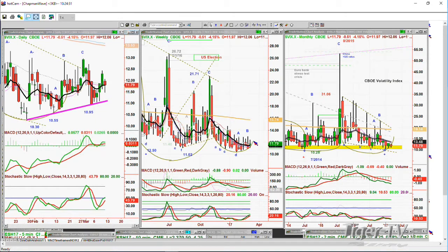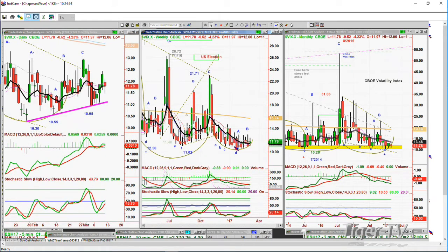The candle that's formed today, Friday, if it's green at all, it'll be the fourth one out of 20 weeks, 20% accuracy rate of.